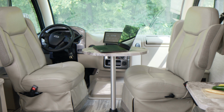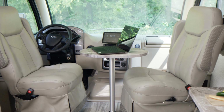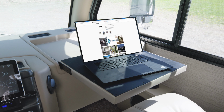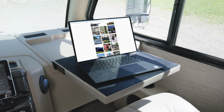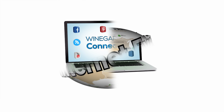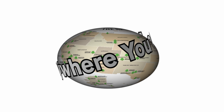The Vegas is ready for work or play. You can relax in the swivel captain's chairs at the pedestal table, or sit at the flip-out dash workstation and surf the web. And getting online is easy with the WineGuard Connect 2.0 4G hotspot and Wi-Fi extender. Choose your data plan, and now you have internet everywhere you go.